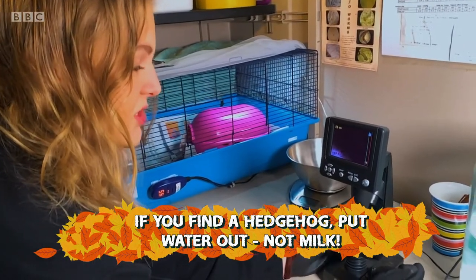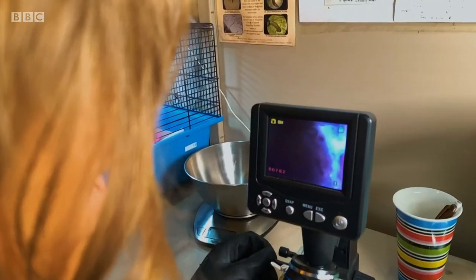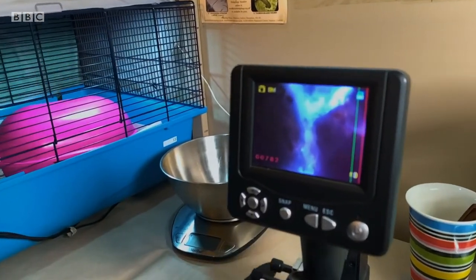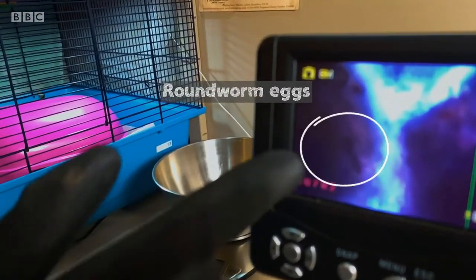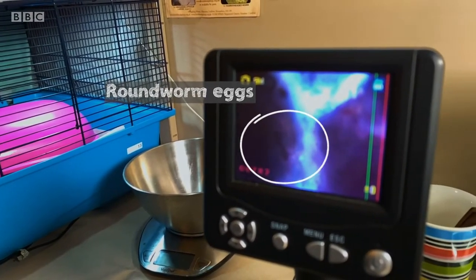So now we're just going to check his poo sample to see if we can see any parasites that we know need treating. So as you can see right here are actually some roundworm eggs, so we know that we need to treat him for that as soon as possible.